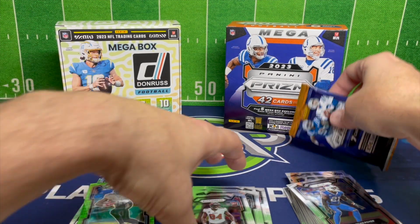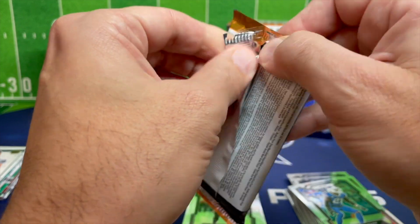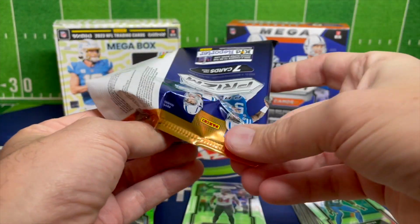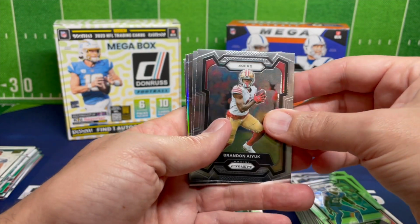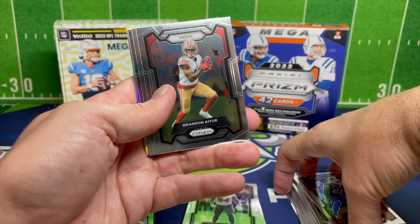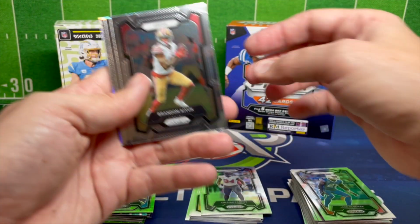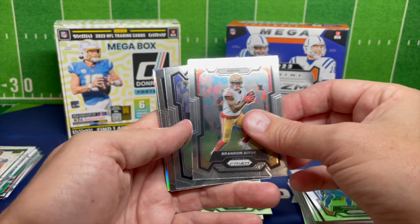All right, last pack. This has not been a good showing from Prizm, and quite honestly, I was a little taken back from how little was actually in that mega box of Donruss. I've seen those Donruss mega boxes with tons of hits in them because they were so hard to find. So a little disappointed in what we got there, but last pack.